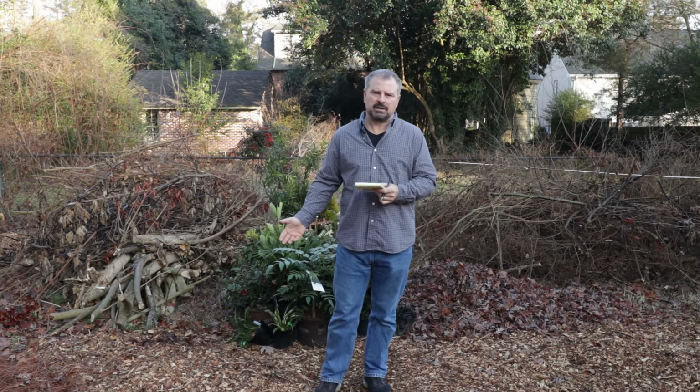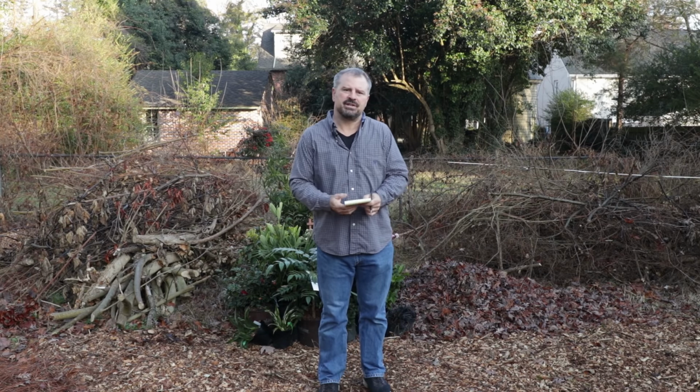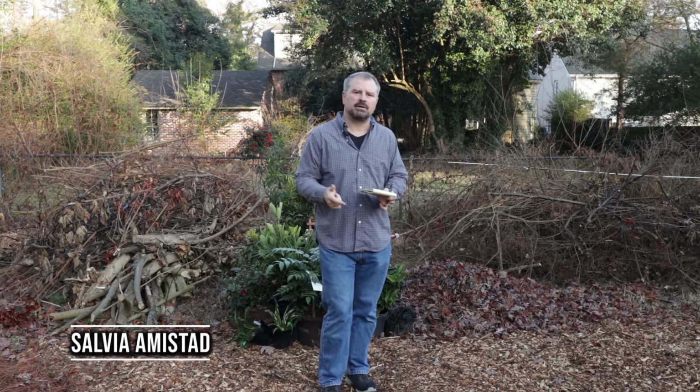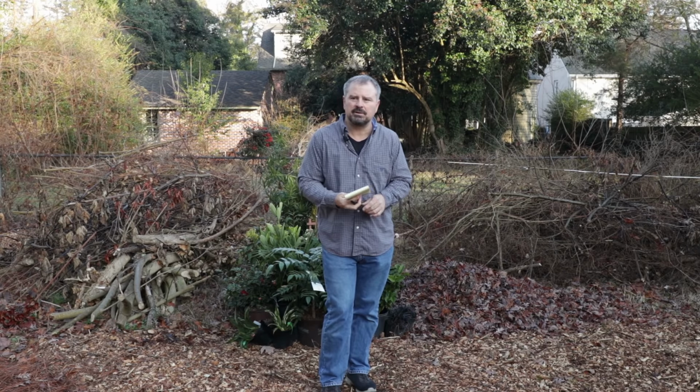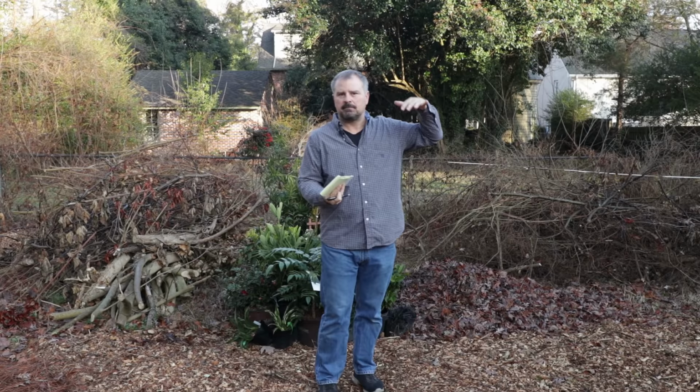Somebody asked me about their salvia flopping every summer, and they were looking for a salvia that's more upright and rigid. I had that one called Amistad at the house, and again, I always talk about Instagram. I took several photos of that thing on Instagram this past summer because it was so rigidly upright. It was the first salvia.